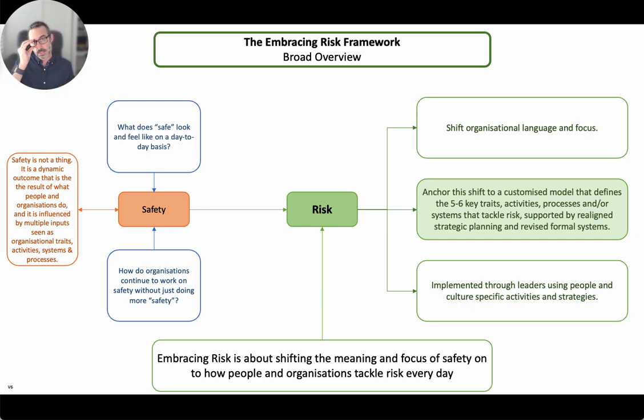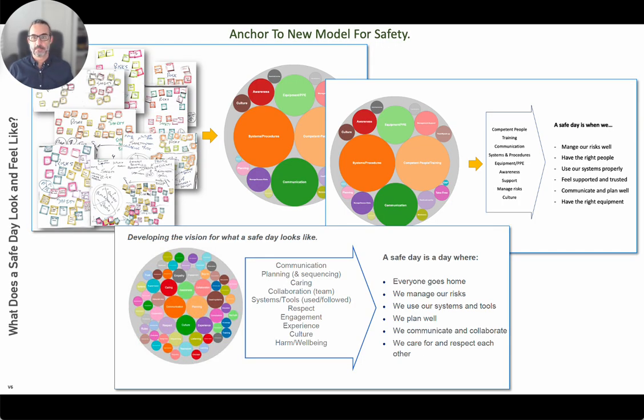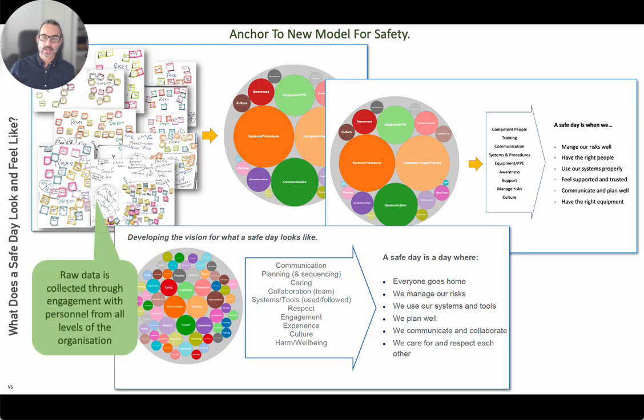And literally, this comes from asking people, and ideally as many people as possible, what actually contributes to safety. This is a question that's asked through engagement. Just to be clear, this strategy is explaining the model, but not necessarily the order that it happens in. I wanted to talk about this first because it gives the best idea about what this actually looks like. So literally what this process involves is going out and collecting raw data.